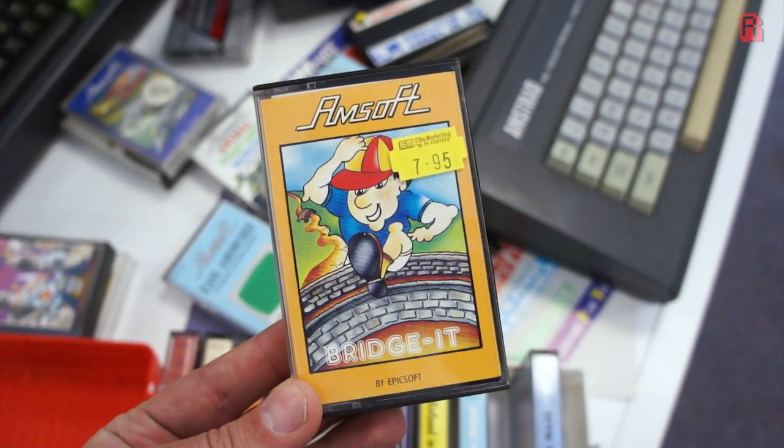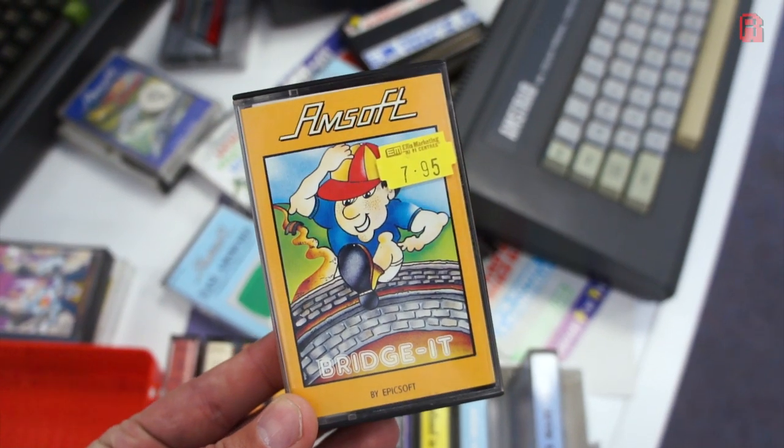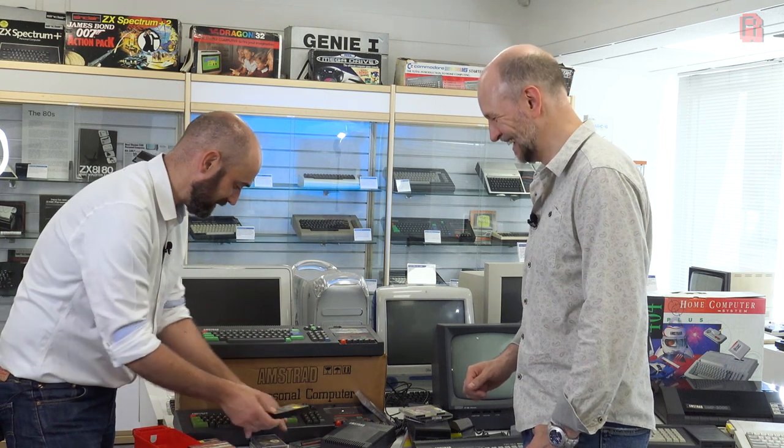Somebody's paid £7.95 for Bridget. Some madman, and it even says on the inside, not for resale, given free. So whoever paid £8 for Bridget, you're a lunatic, sir or madam.